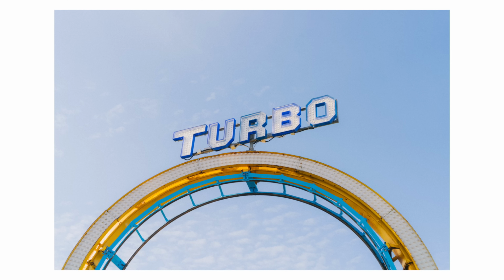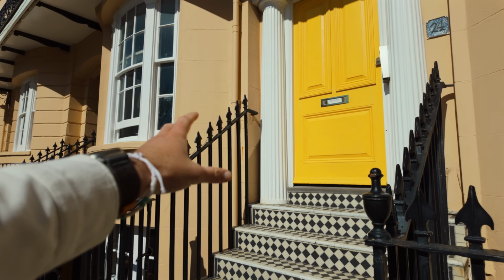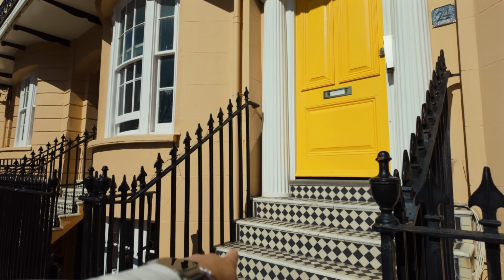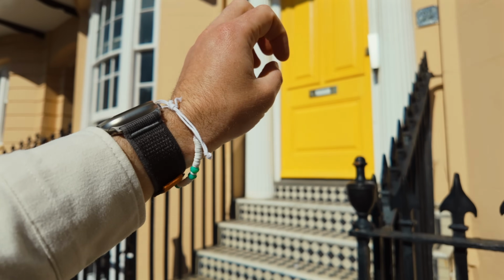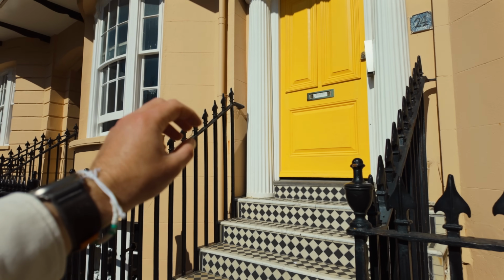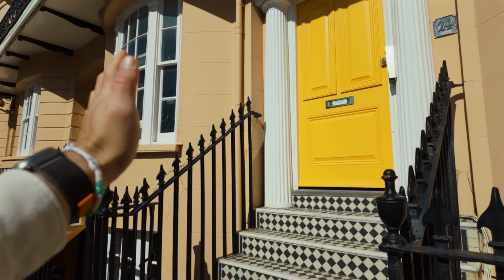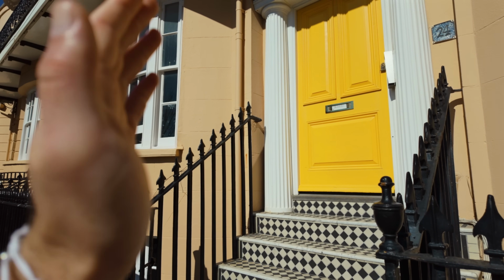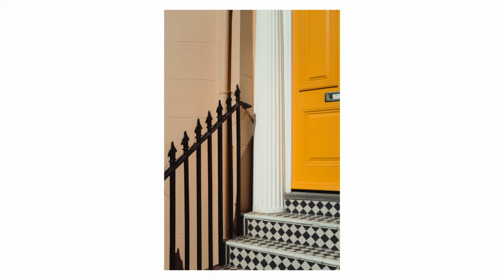So this is a cool little scene. We have this wonderful yellow door, white column, beige wall, black railings, and a checkered staircase. There's a mixture of clean negative space, strong colors, details, and contrast as well. The light's coming from the side, but it's being flat lit. However, we're shooting at an angle. But because the light is hitting it directly, overall it's giving us a very clean look. So because of all of these elements, and shooting it at an angle like this, it creates a really nice photo.